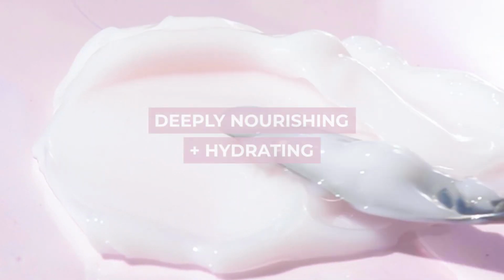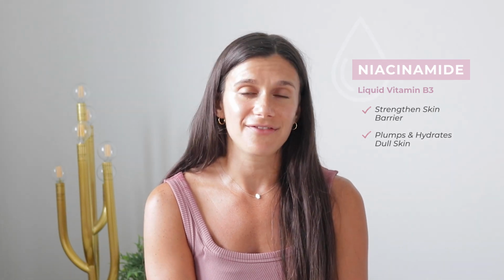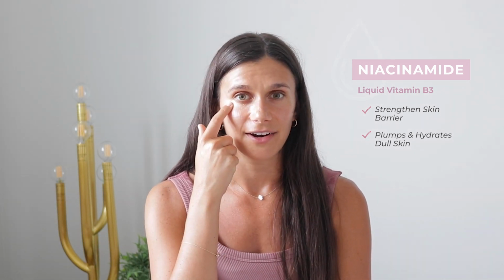As an extra benefit, this formula is also deeply nourishing and hydrating with the niacinamide, which helps to strengthen the skin barrier, which is something you definitely need in your under eye area.